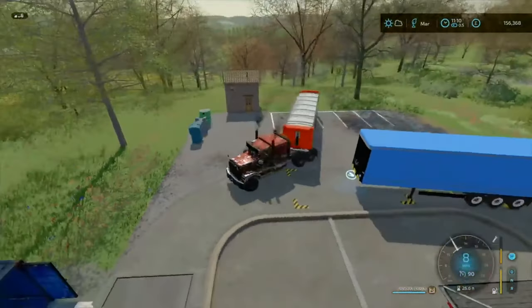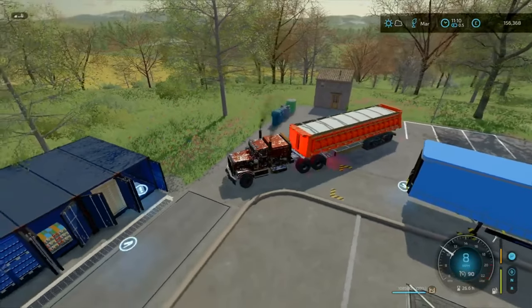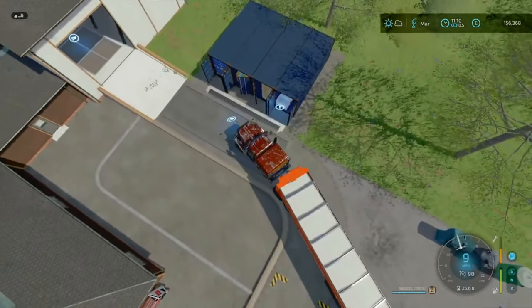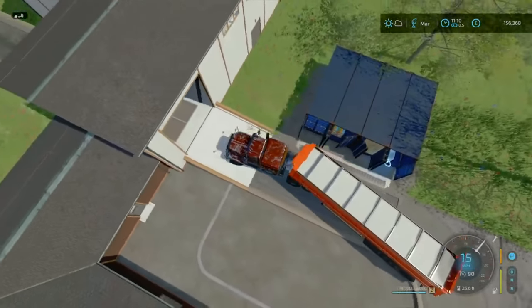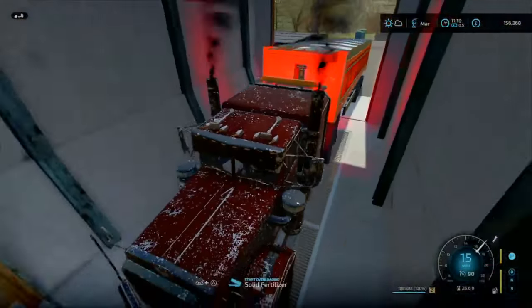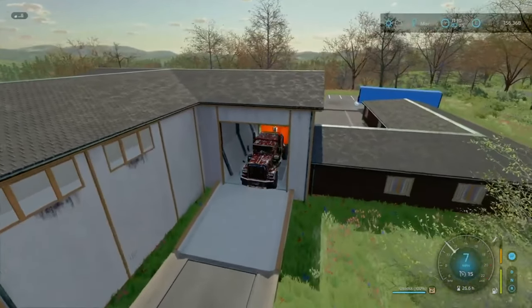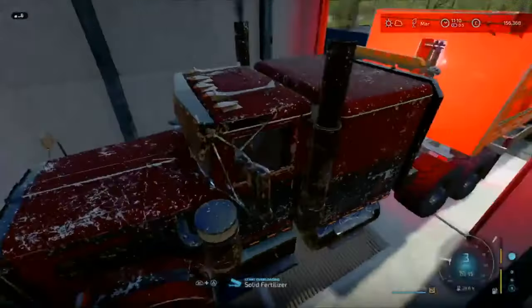And there we go. We took the long way up, cut across through all the woodland, and it doesn't phase us at all. Comfortably going up there, 60 miles an hour with 108,000 liters worth of solid fertilizer.